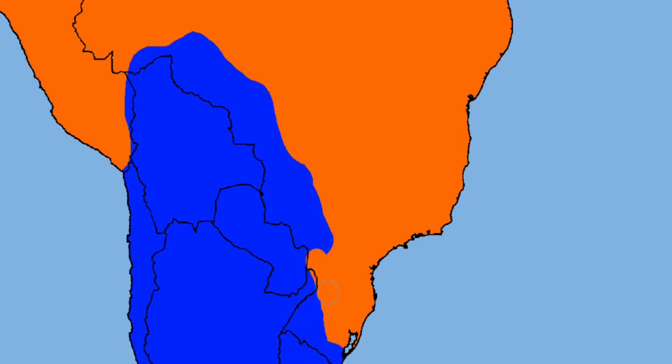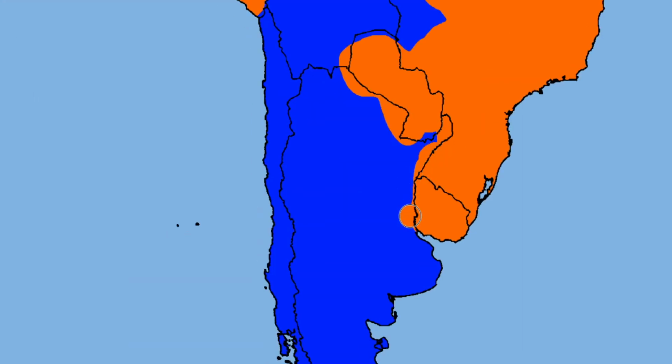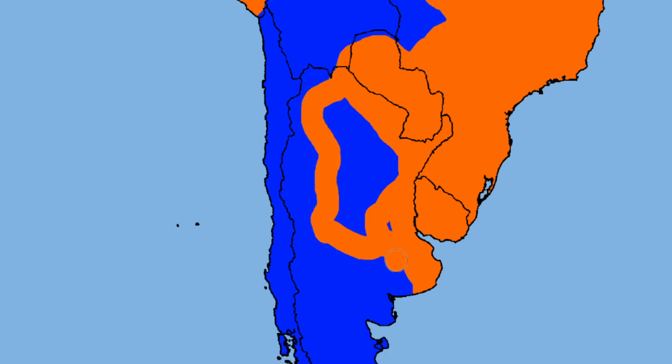Uruguay is recaptured, but the Americans push into Paraguay, capture the entire country, and then push back down into Uruguay and capture that country, recapture all of Brazil, and with the fall of Buenos Aires, Chile is the only real major country left. Argentina has lost a lot of their important land with the fall of most of the north and a lot of their coast.